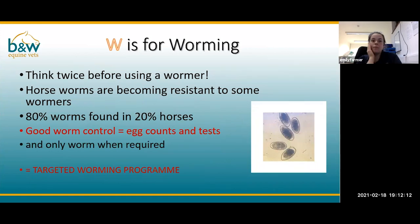So worming, again, I've said it before, please do ring us about this and think twice before using a wormer. As I said, we are getting more and more problems with resistance to wormers, and it's a bit like the situation with antibiotics in animals and humans: we are running out of options and there are no new wormers coming on the market. So it's going to be us that has to deal with it when we run out of wormers. We really would urge you to get in touch with us.